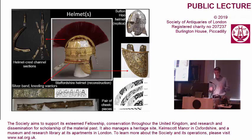Now, coming up, the hoard contains the remains of at least one crested helmet besides the weapons, which is similar to examples from Scandinavia and England, most notably again from Sutton Hoo Mound 1, which we've mentioned several times. It was originally largely golden in appearance. However, nothing remains of the helmet's original iron cap, which has made reconstruction a challenge.